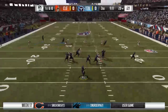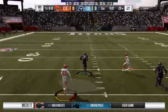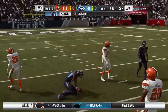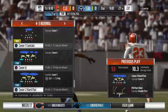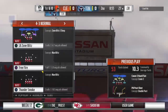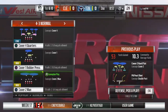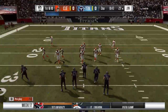Trying to shake off the interception. He'll look to throw. Looking deep. He's got a man. Complete. He's at the 30. And they finally do get him, but not before he reaches the 27. A big play that time for the Titans. 53 yards. So that changes things in a big way.